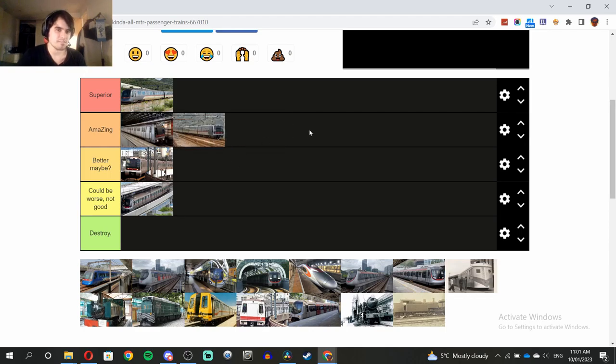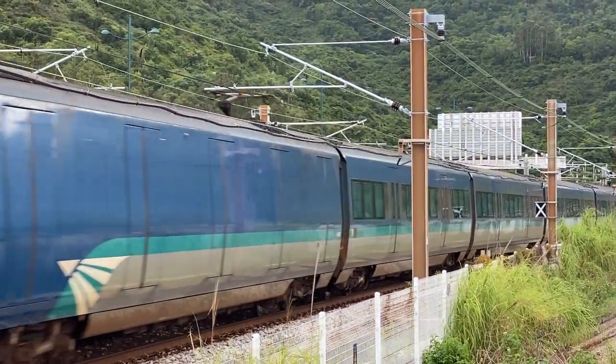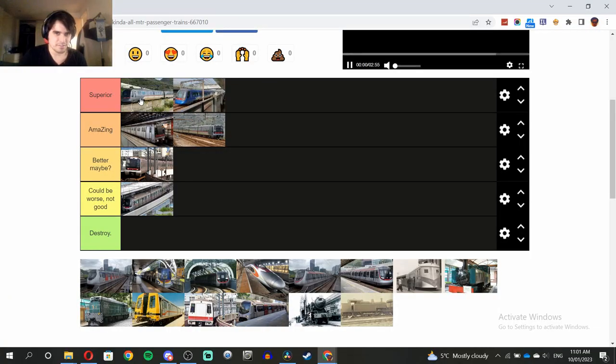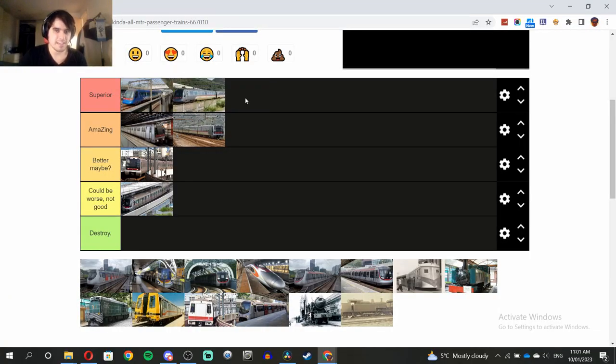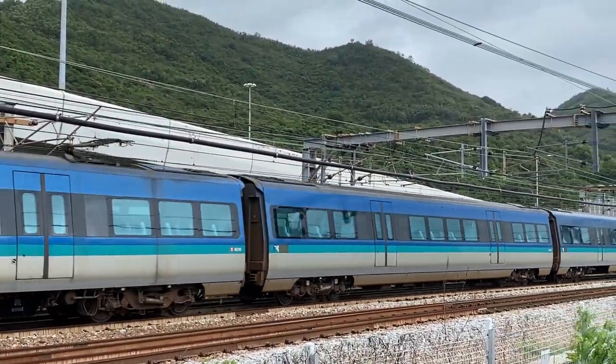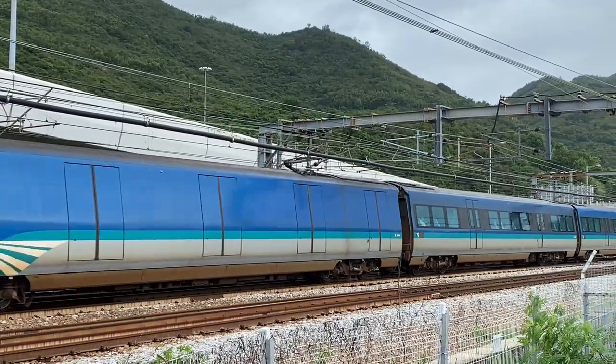I should be going here. But these ones are also superior. The blue color scheme is beautiful. In fact, these are better than the Tung Chung counterparts. And they are the fastest in the network. So, it's fantastic. What could possibly go wrong with the Airport Express stock?